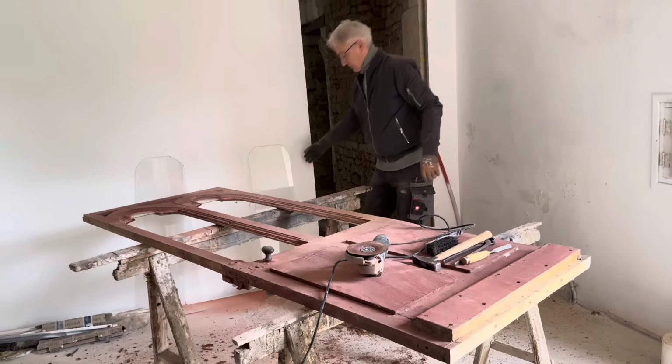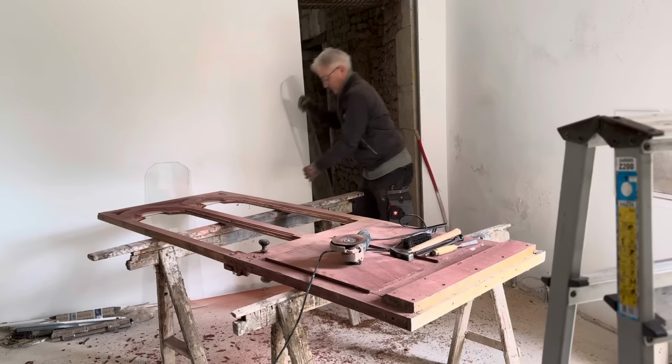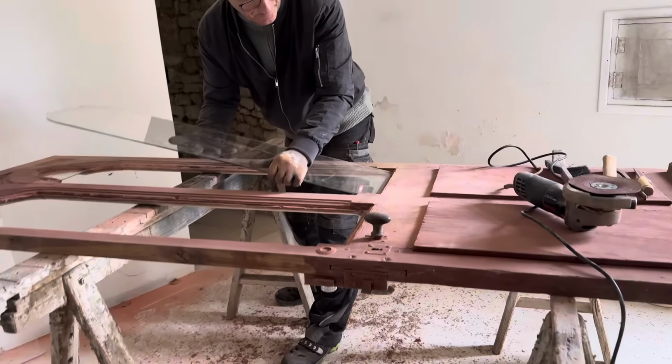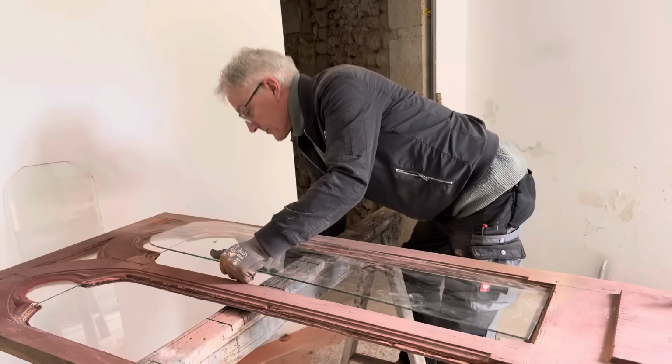My uncle is looking after a door and he's carefully replacing the old glass that was broken with some new one.